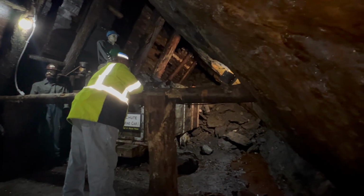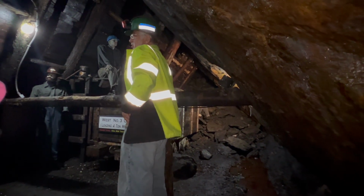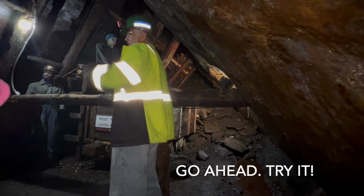Now I'm going to show you the lighting conditions they worked in, and then I'm going to show you what pure darkness is like. You can touch your hand to your nose and you won't see your hand. Okay, ready?